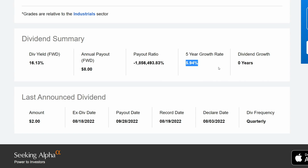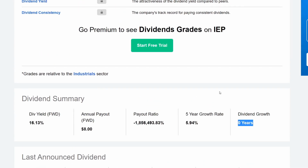I typically try to aim for a double-digit 5-year CAGR, especially since I do have a 5, 10, 15, 20-year time horizon. That is when the beauty of the compounding will work. Dividend growth is actually 0 years here, apparently, according to Seeking Alpha. Yeah, guys, this is IEP.